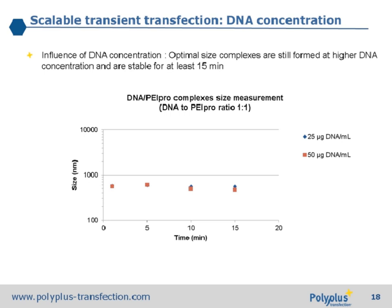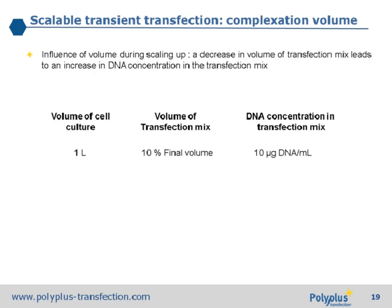This is reassuring because during scale-up, one would prefer to work with the smallest complexation volume that is possible without impacting formation of complex and consequently productivity. For example, for a 1 liter cell culture volume, we typically recommend preparing complexes in 10% of the final volume. So when you're working at larger scale, it is desirable to reduce the complexation volume.